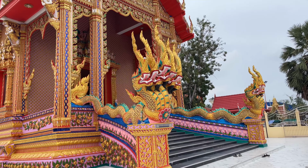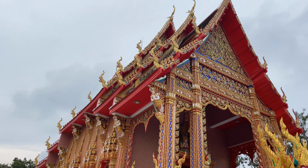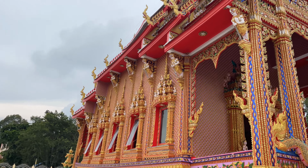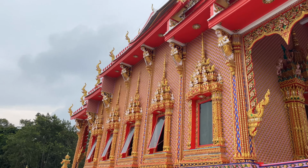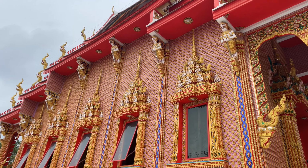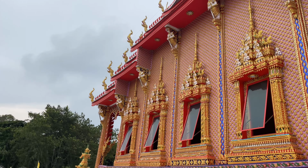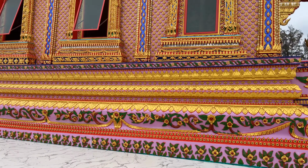Okay, so one more last look at this temple here. This is the new one. Just look at the amount of work that they did on the side. All above the windows. They have like the giants that are supporting the roof. Yeah, this is fantastic. And even though it's pink, it still looks nice.